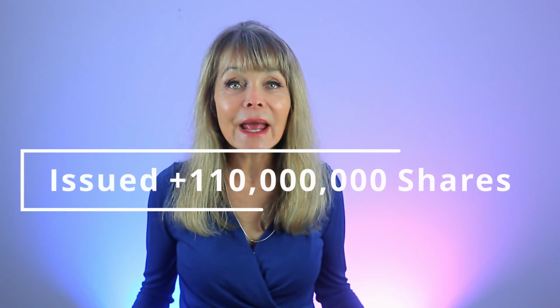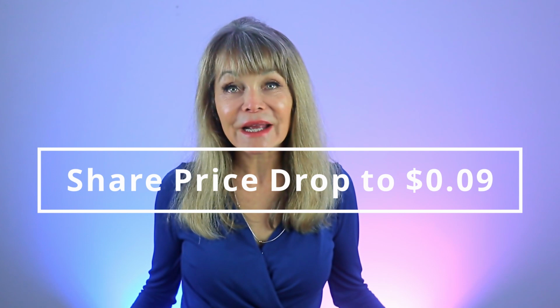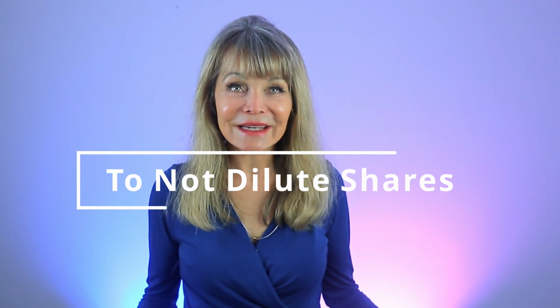Unfortunately, many penny stocks frequently issue new shares to raise capital, which further cuts into your ownership percentage as an investor. For example, if our OTC company A issued an extra 110 million shares to raise funds in order to keep operating, it makes sense that the share price would decline to 9 cents. This keeps the market cap at $100 million. Here, the business hasn't changed, but the new injection of shares caused the share price to drop. So when investing or trading penny stocks, you need to find companies that have a commitment to not dilute the value of the shares held by existing owners.